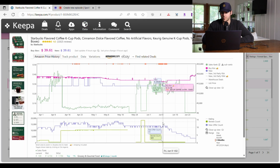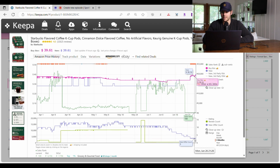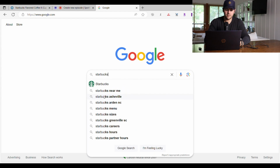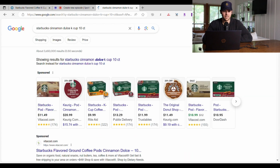So here you go. And actually, this is a great one. You can see it used to have 10, 11, and it's just been a very steep decrease in the amount of sellers, and that price is starting to go up. In real life, I am going to look for this product right now. Let's see, Starbucks Cinnamon Dolce. Should we do this together in live time while we're here? Starbucks Cinnamon Dolce K-Cup 10 count. See if we can find it.